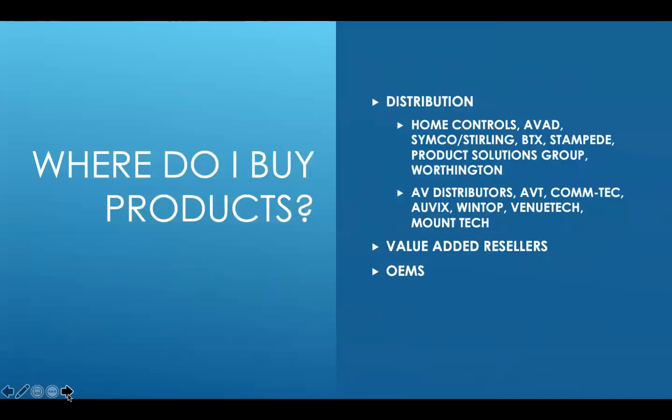Internationally, AV distributors, AVT, Comtech, Avix, Wintop, Benutech, Mounttech. Again, there's a list on our website, or feel free to contact sales at Global Cache if you are looking for a distributor. And if you are a distributor, you can always send an email to partners@globalcache.com and inquire. There's also a form on our website.